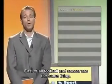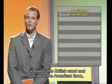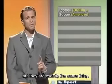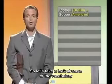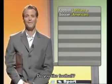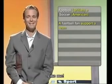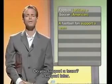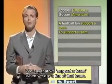First of all, football and soccer are the same thing. Football is the British word, and soccer is the American form. But they are exactly the same thing. So, let's take a look at some of the vocabulary we use to talk about football. Do you like football? If you do, then you are a football fan. Like me. Do you support a team? I support Inter. We say that we support a team when we are a fan of that team.